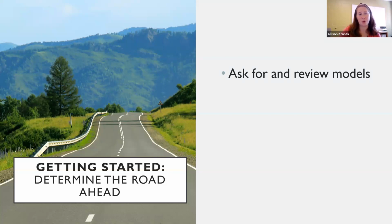The same goes if you're working on articles for publication or a dissertation. You might find it really helpful to review the journal you'd like to submit to and take a look at some recently published work from there and get a better sense of that structure. Same goes for a thesis or dissertation.